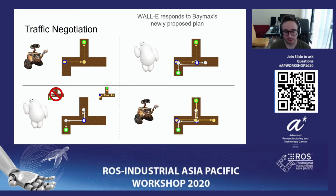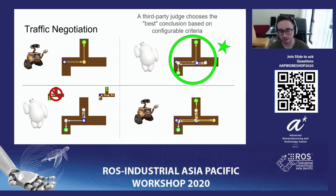Next. So that becomes Baymax's new proposal, which then WALL-E hears about, and then WALL-E will propose WALL-E's best plan to accommodate Baymax's plan. So now we have two alternate realities, which are basically two different sets of plans for each robot that they could feasibly follow.